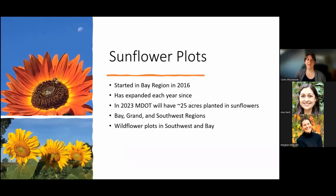And probably the most visible and most well-known part of our pollinator program is our sunflower plots. They were started in the Bay region, and if you remember from the very beginning of my presentation, I had the map. The Bay region is in the Saginaw Bay Thumb area, but it started in the Bay region in 2016. And every year it's grown. This year we're hoping to have probably actually a little bit more than 25 acres planted in sunflowers. We don't have all of our sites selected yet, actually. They will be in the Bay, Grand, and Southwest regions. So that means most of the lower peninsula, and then the southwest corner of the state.